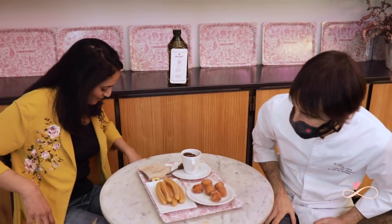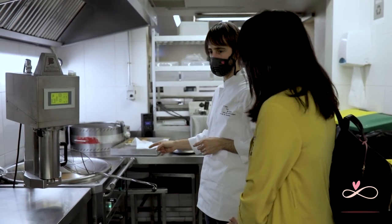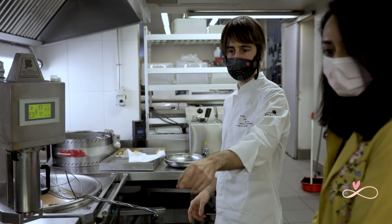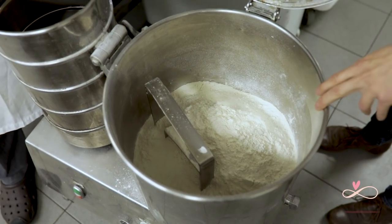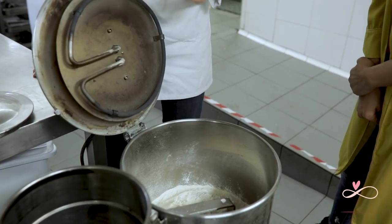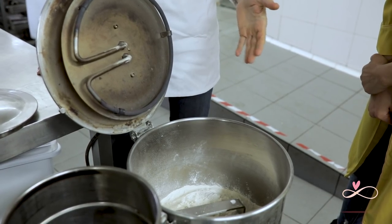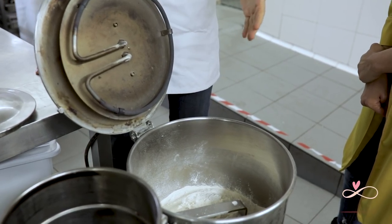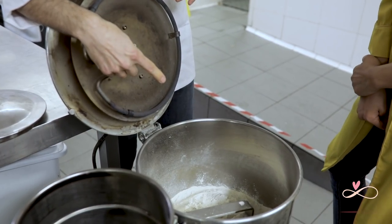So could you show me how you make these? Yeah, come with me and I'll show you. Here we fry the churros. And in this machine we prepare the dough. This is a flour with a lot of starch. Warm the flour until 55 degrees. And then we add the hot water.